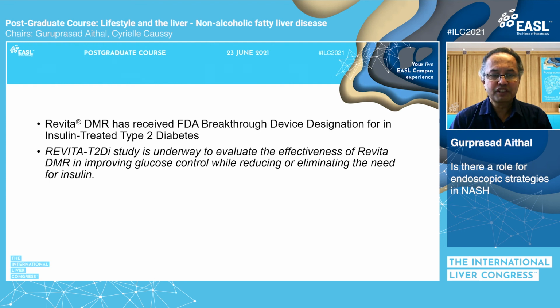Now, the procedure, duodenal mucosal resurfacing, has received FDA breakthrough device designation for the group of patients with type 2 diabetes who are treated with insulin. The Revita-2 type 2 diabetes study is underway to evaluate the effectiveness of duodenal mucosal resurfacing in improving glucose control while reducing or eliminating the need for insulin in these patients.